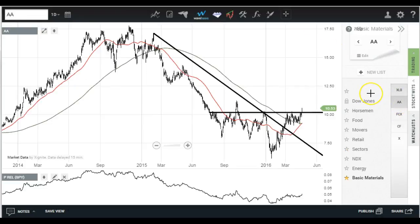Over here on the watch list I have Alcoa for aluminum. Same story, got to break out the resistance. You got a flag pattern here. Crossover looks like it's already happened, and price relative looks like it's already broken through its trend line.